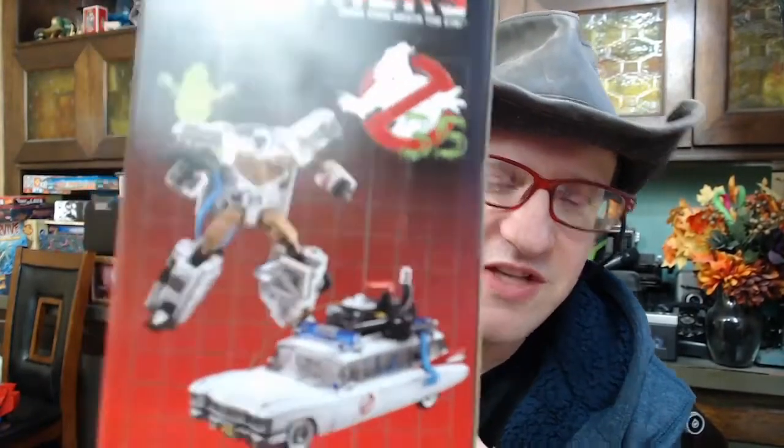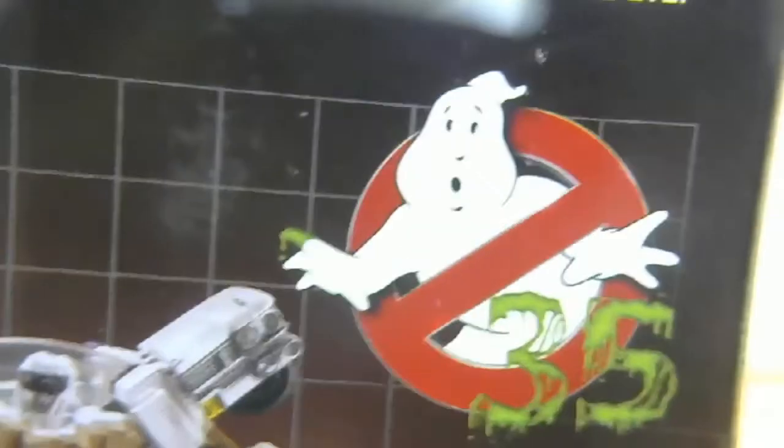We've, of course, got some nice box art. We'll go back to the super close for the box art. So, you know, Ghostbusters 35-year anniversary logo. And then some nice product shots. And then the same thing on the other side. And so, with all that out of the way, I think it's time to open it.